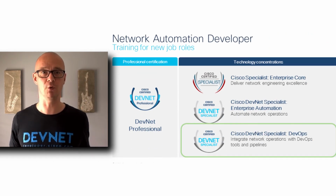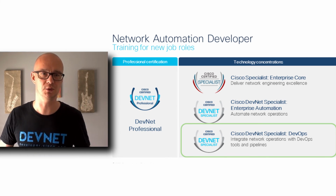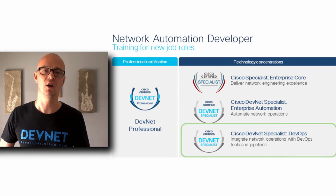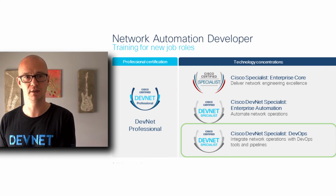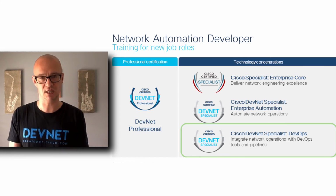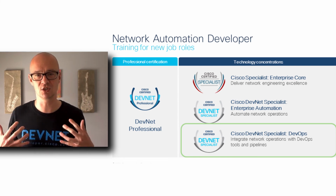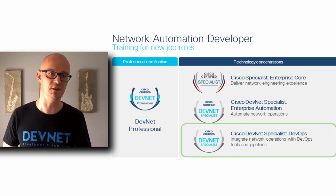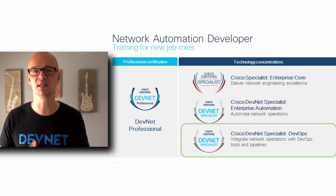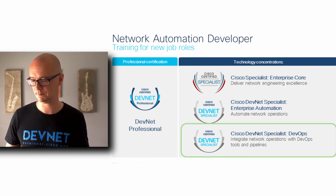One of these roles is a network automation developer. This is a role people are really looking for. And one way to build to a network automation developer skill set would be to earn a DevNet professional level with Enterprise Core, plus a specialist in enterprise automation, and then a DevOps specialization on top of that. The DevOps specialization certification validates a candidate's knowledge of DevOps practices that pertain to development automation that enables automated configuration, management, and scalability of, say, container management and cloud microservices and infrastructure processes on Cisco's platforms.